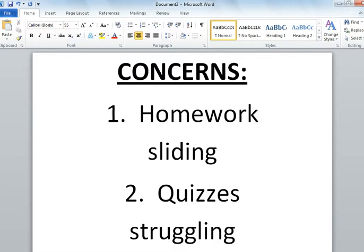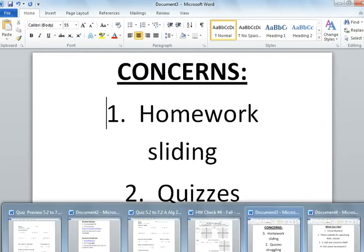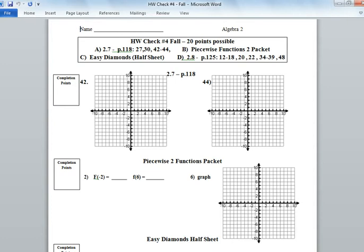So let me take a little bit of a chance here to discuss a couple of things with the homework first and then a little bit of quizzes and some things I can do to try and help you out with this. So homework, let me just give you a quick background here. A typical homework check in algebra class looks something like this. I try not to overwhelm the students with too much. Most of the assignments we do are anywhere between 7, 8, maybe 12, 15 questions, somewhere in there.